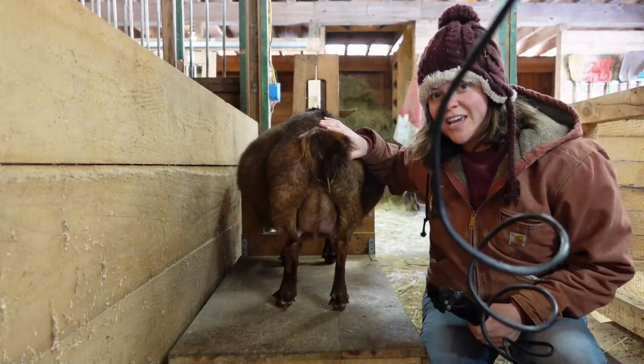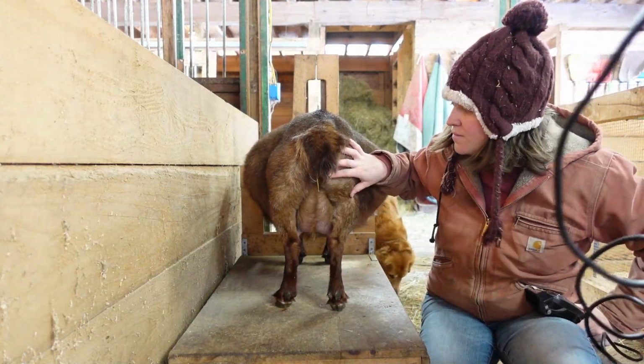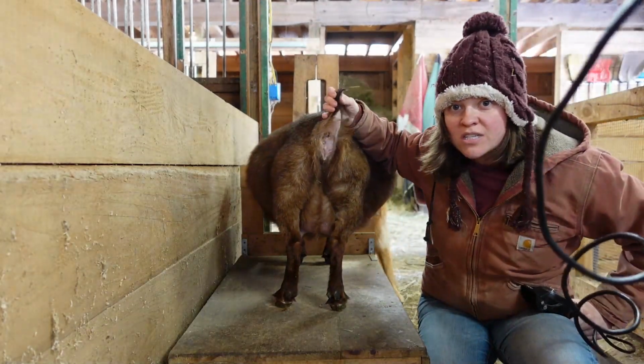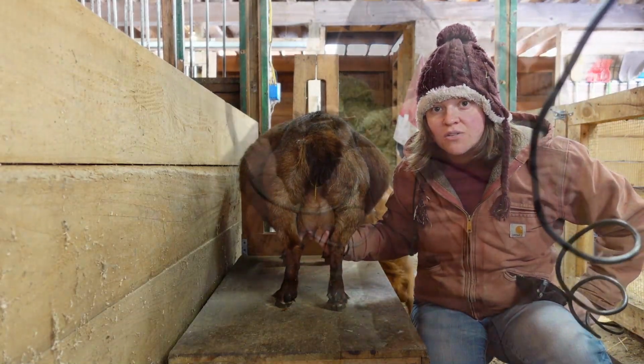While she's munching, we're gonna go ahead and trim her up. So we're just looking to trim these back hairs and around her tail and then a little bit of her udder so that way the kids can find the teats.